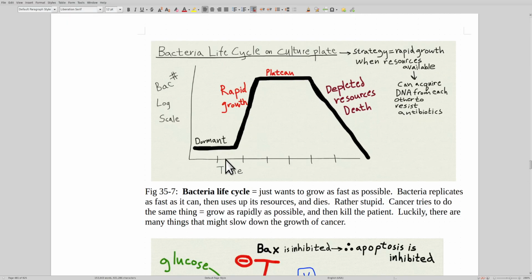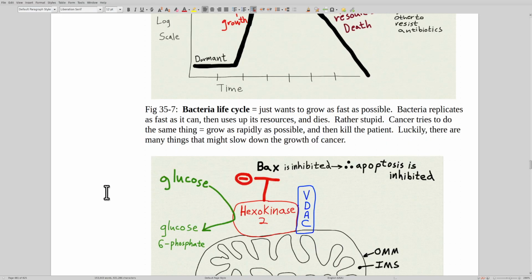Here's a bacterial life cycle. Basically, it's dormant, and then resources become available. It rapidly grows, hits a plateau phase, and starts dying. Okay, it's just stupid. It's a bacteria. All right. So again, a strategy is rapid growth and try to spread to other locations, and that's what cancer does.